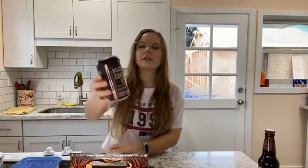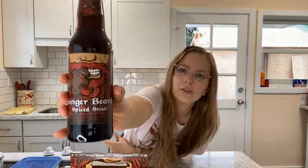Okay, last two things are the alcohols. So Andy wanted to try this. It's the Boatswain Chocolate Stout. And I wanted to try the Ginger Beard Spiced Stout. So between the two, I liked the ginger one more because it does sort of taste like a gingerbread cookie, like the aftertaste of it.